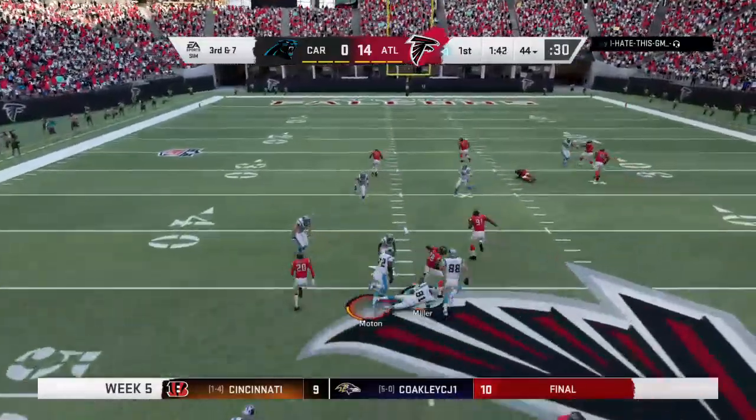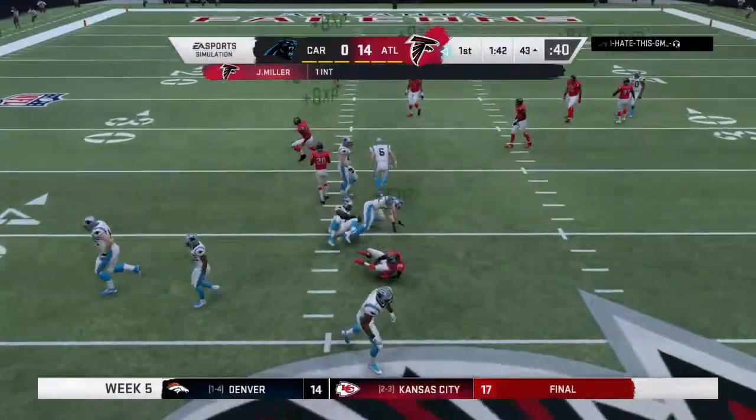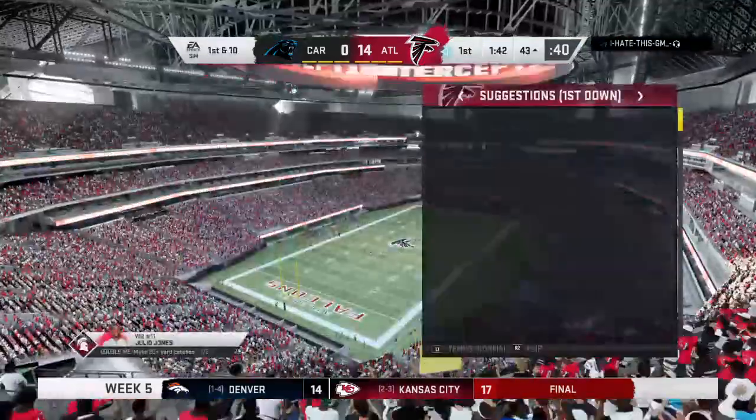Into heavy traffic, and it's intercepted. Picked off at about the 31. And he'll take this across midfield and inside the 45.